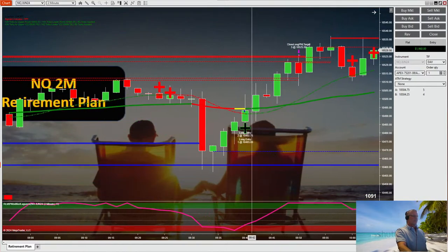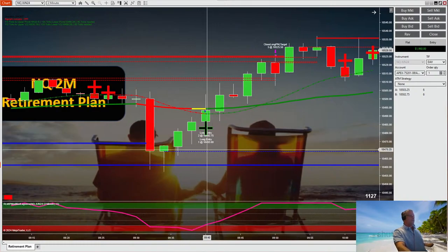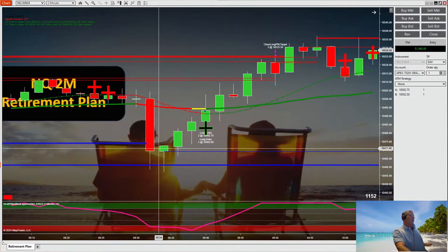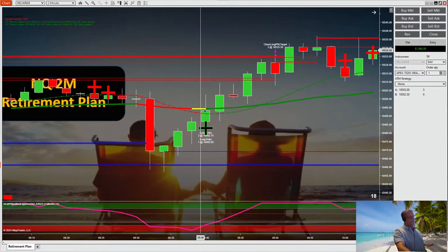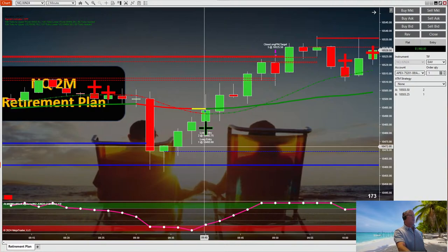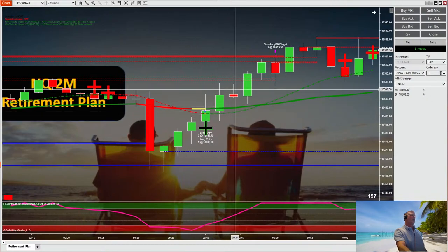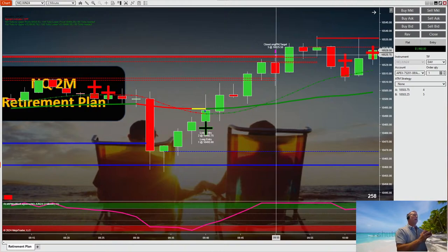We started it right at 9:30, and at 9:30 the market opened and was headed straight down. But once it reversed and this RSI line on my oscillator crossed that 20% line right here, it jumped into the trade long. And it rode it all the way up until it actually hit my daily profit target of 2,000.